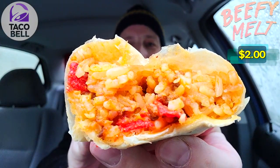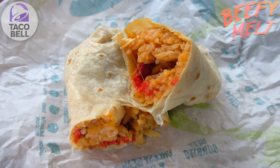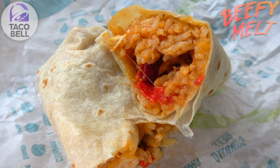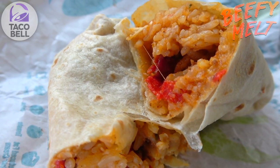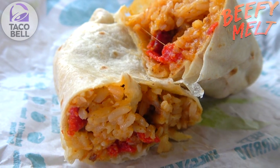Guys, feast your eyes on the Beefy Melt Burrito. Not a bad situation here, but it looks like we've got plenty of rice to go around for sure. Very simply, what this consists of is their standard flour tortilla, nice and warm, filled with seasoned beef, nacho cheese sauce, seasoned rice, reduced fat sour cream, a three cheese blend, and it looks like some red strips thrown in for good measure, guys. But again, very familiar, all those classic ingredients from Taco Bell, wrapped up good to go, and for $2, not a bad value, I'm thinking.